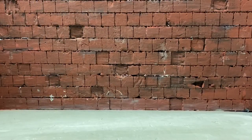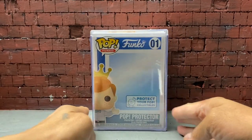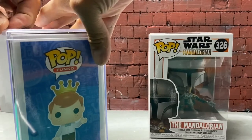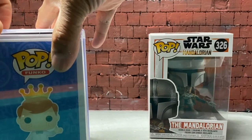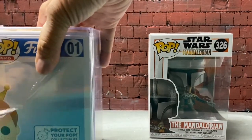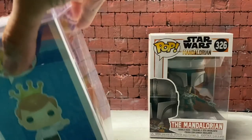All right, here's the haul portion of the video, and I only picked up three things on this hunt. First thing I picked up was this pop protector from the second Walmart, and I'm gonna put this Mando pop in this hard stack. And I know that this isn't the most popular or the most expensive pop there is, but that don't matter to me. What matters the most is that I like it, and that's what counts the most.